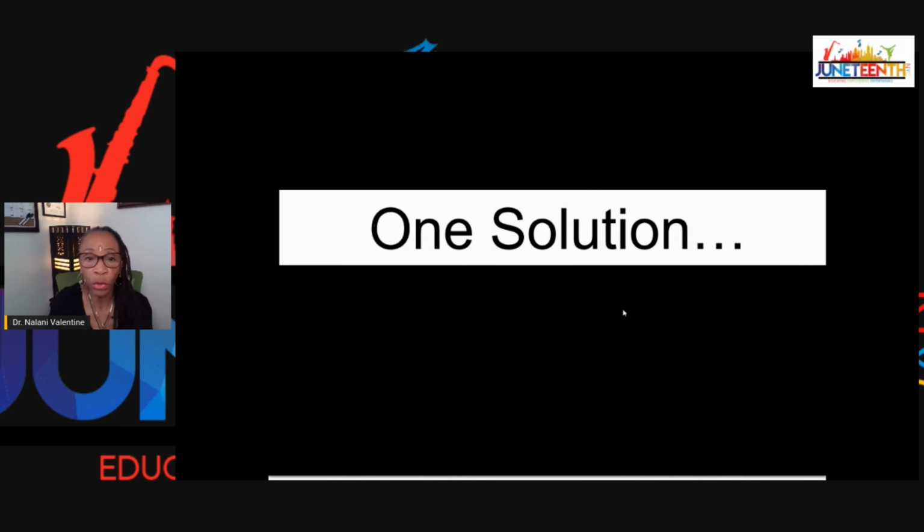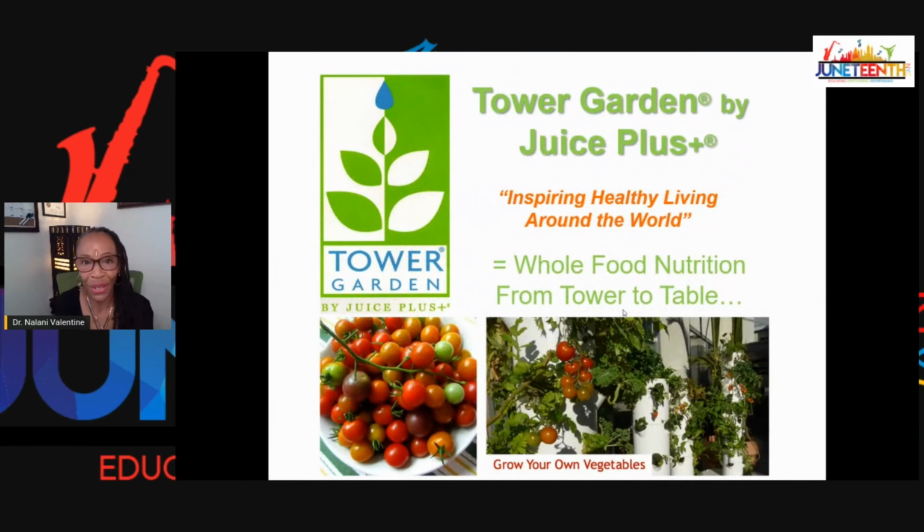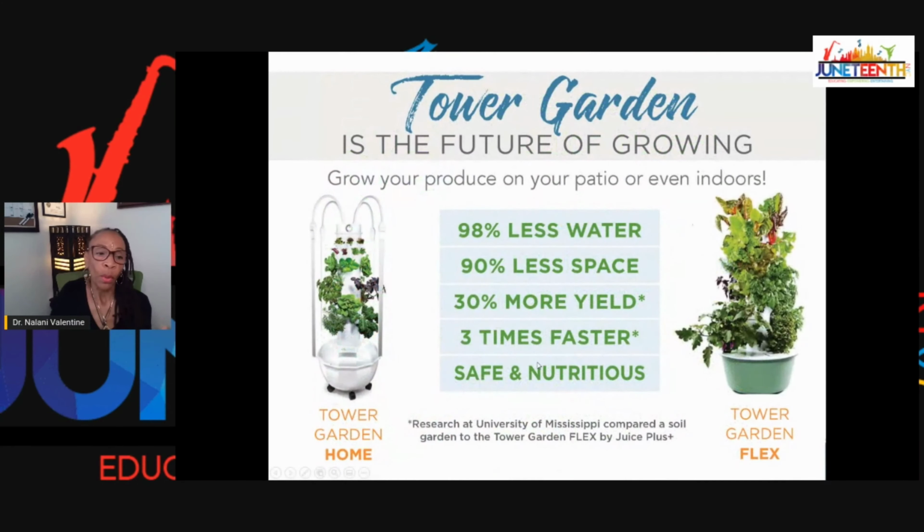So there are a lot of solutions. One solution is the whole food concentrates that Kathleen will tell you about if you ask her about it, or the person who invited you to listen to this presentation. But the other solution is the Tower Garden. And it's amazing. Everything that you see here, these gorgeous tomatoes, were grown on a Tower Garden. So you can grow it indoors or outdoors.